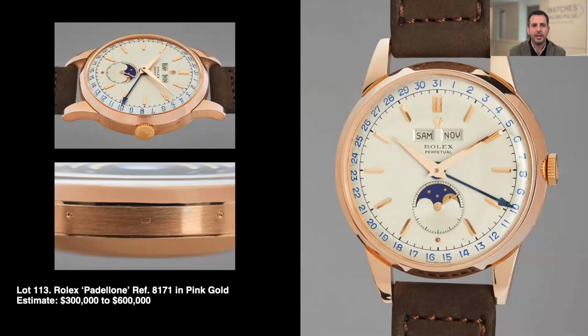Lot 113 is another Rolex Panerai, this time in 18 karat pink gold, very rare and sought after. It's only the second pink gold 8171 that Philips has had the pleasure of offering. The dial is nearly flawless with no signs of aging having developed on it, and the estimate is $300,000 to $600,000.